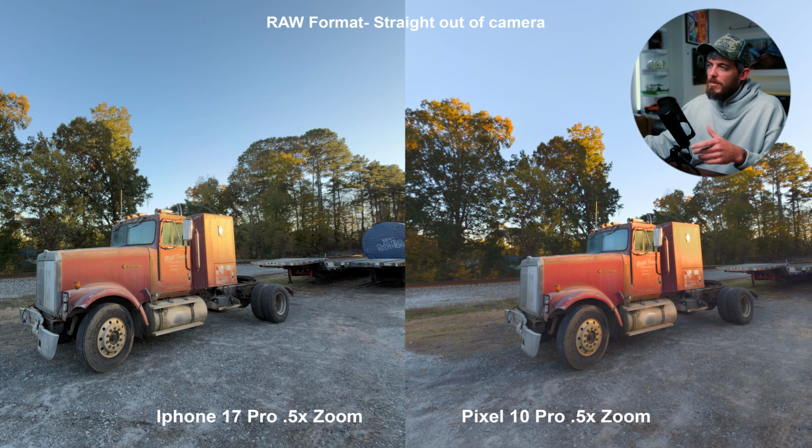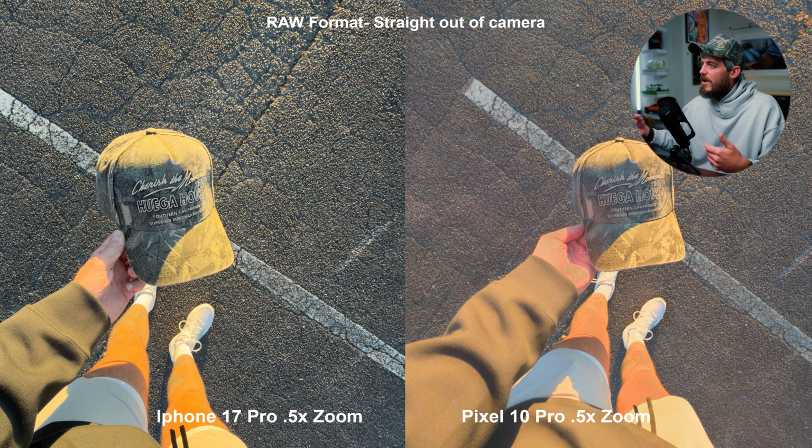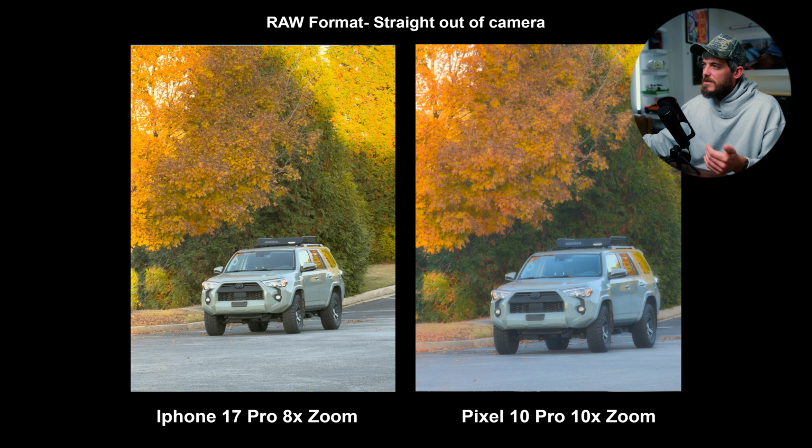The Pixel 10 Pro image of this truck here is clearly a little bit smoother and less sharp looking. Same thing here with this image of this hat. It's very noticeable how the pavement is smoothed out and how the hat is smoothed out as well. Same thing here with the 8x versus 10x zoom.